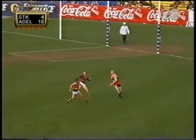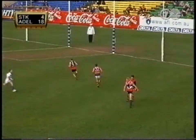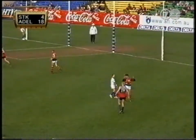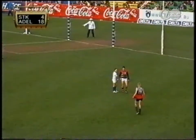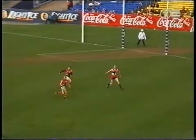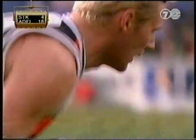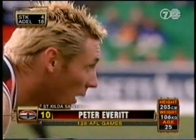Over the top to Thompson. Kicked by Ben Thompson. Everett on the forward line. Well, you can't beat height, and they've got nothing to beat it. And a great kick from Thompson too. There was just too much messing around across half-back. They were trying to get it going. But when Ben Thompson gets it, more often than not, he does kick it long, and that's exactly what you need, particularly when you're structured up with Everett in the forward line.